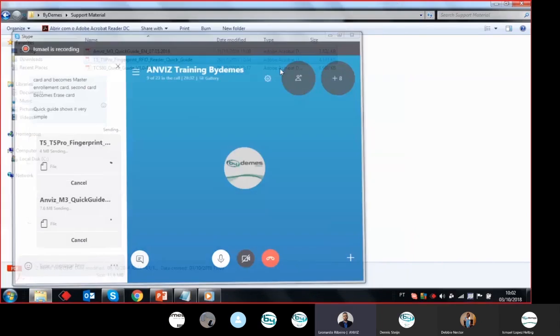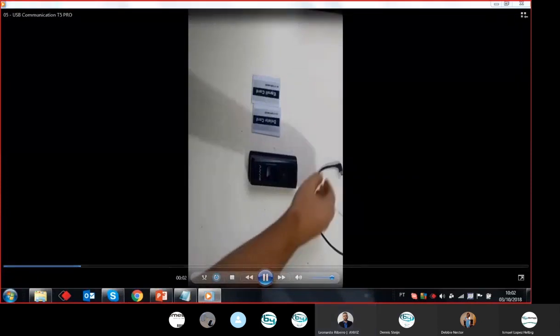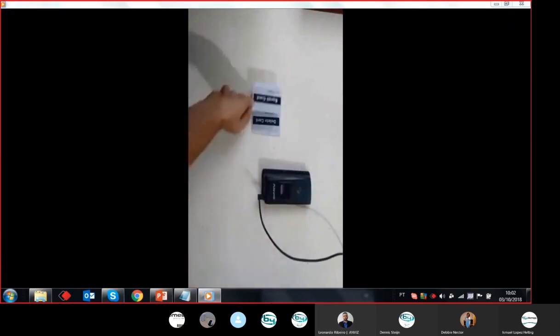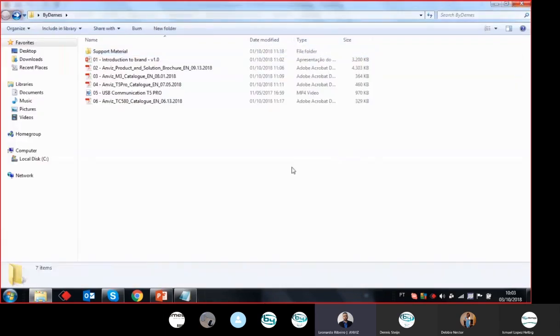Let's skip. So this is the video I told you about, on how to authorize USB communication. Enroll card. So you can hear that after I put the enroll card, the device beeps 3 times in a different way. It shows that the device was authorized successfully for communication by USB. Listen again. This is the sound that tells me the device is okay to communicate by USB. And after it, we can communicate with the software and set the IP communication, download users, download records, upload users, make access rules, and all the kind of things we need to do for that device.